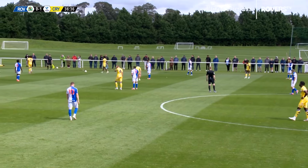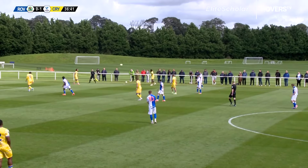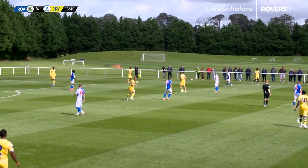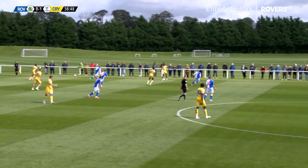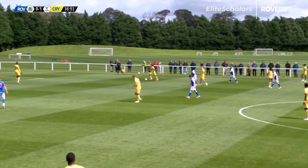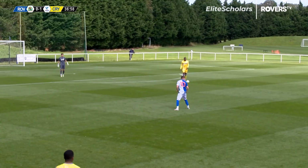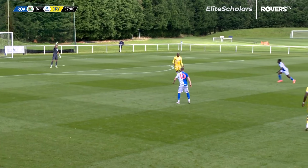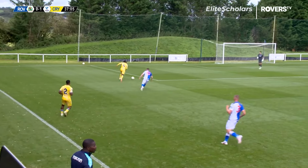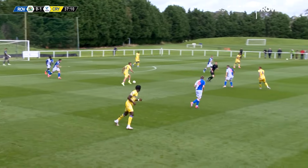Almost sums up the half for Rovers. Outside. Nice turn there by Deveni.